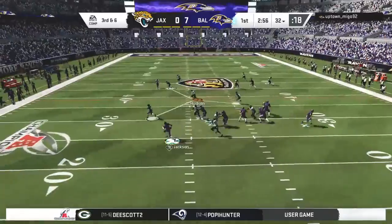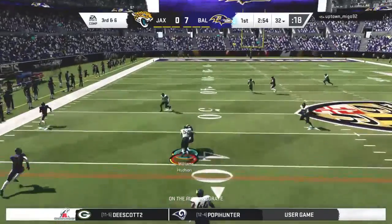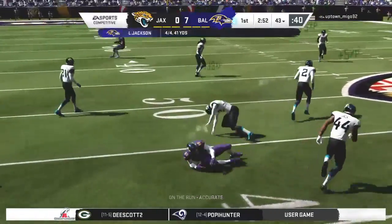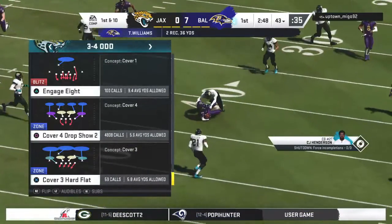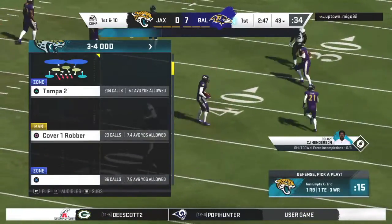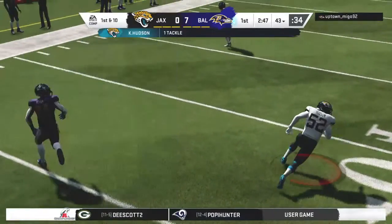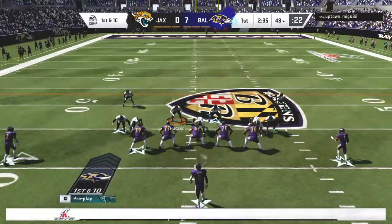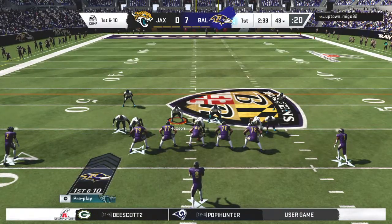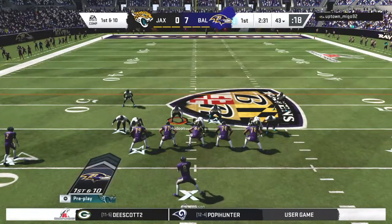On 3rd down, Jackson on the move to his left. He's got his man. It's Williams. 2nd catch of this AFC title game, and he's got a first down. On any given pass play, you never know exactly where your exit points are going to be. On this play, it was flushed to his left, still on the run, able to accurately throw the football for a nice first down.